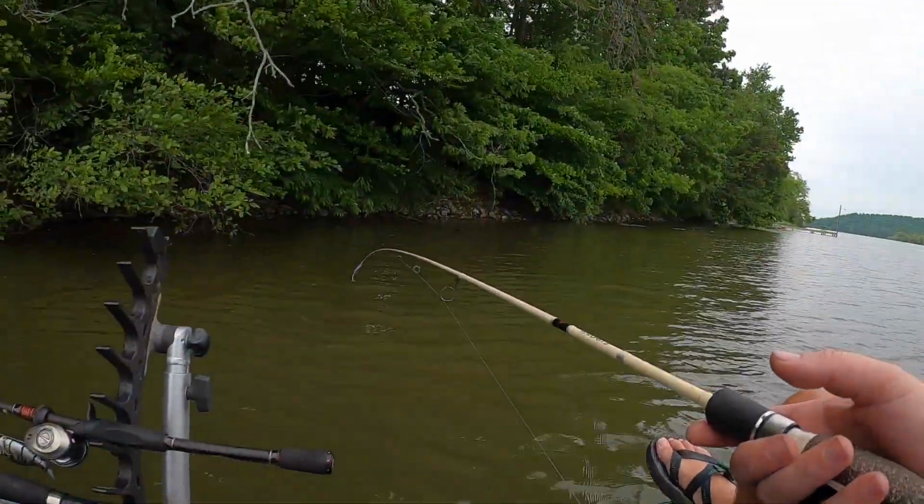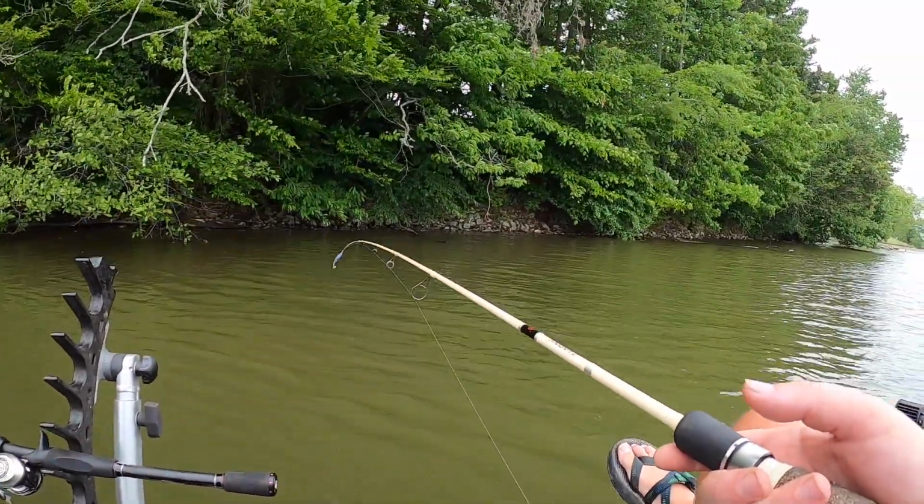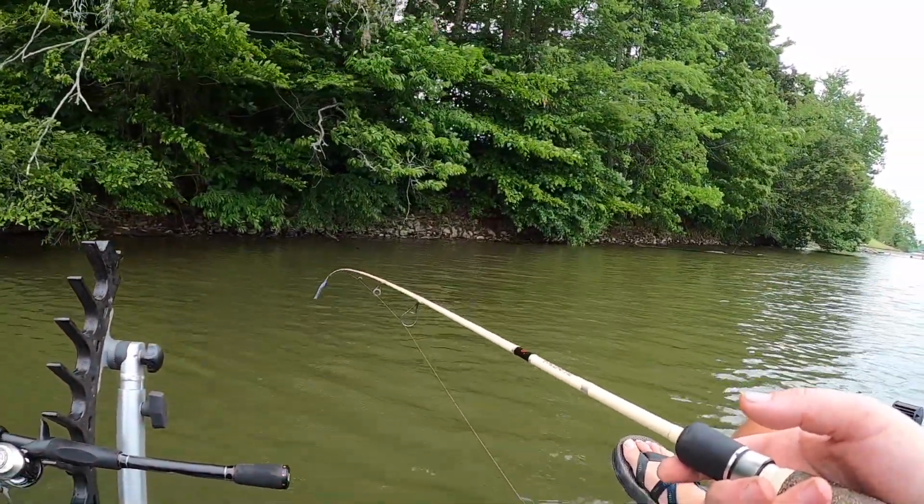Me and my buddy were fishing the other day. I got some clips from that I'll throw in here right now, of us hitting the docks a little bit.